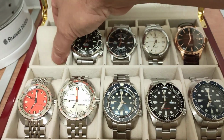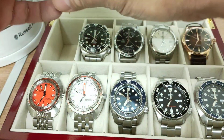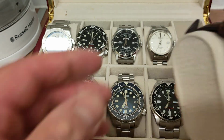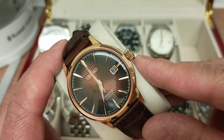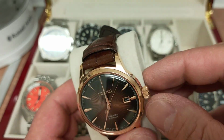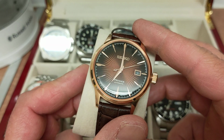Next up, I bought... what did I buy next? Next up, I think I was gifted a watch. Yes, my partner, the lovely Sari, bought me this beautiful Seiko cocktail. I think it's the Manhattan. Don't know the reference, but it's a beautiful onion crown piece. 4R35.